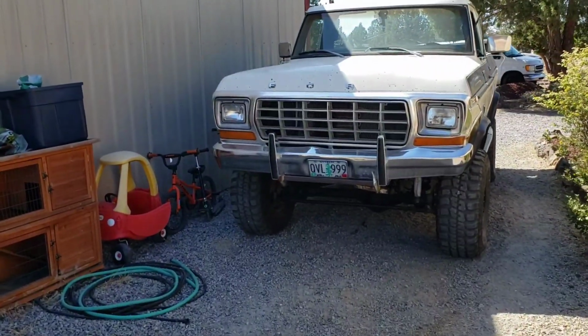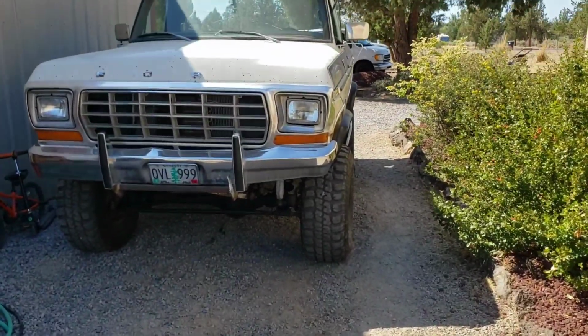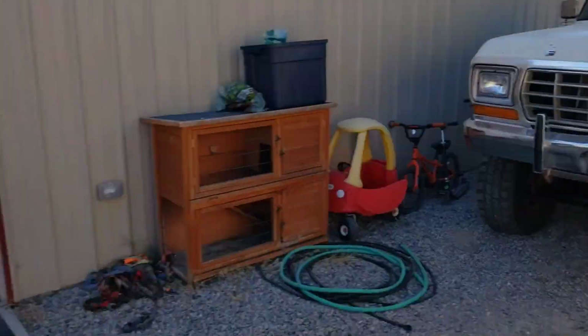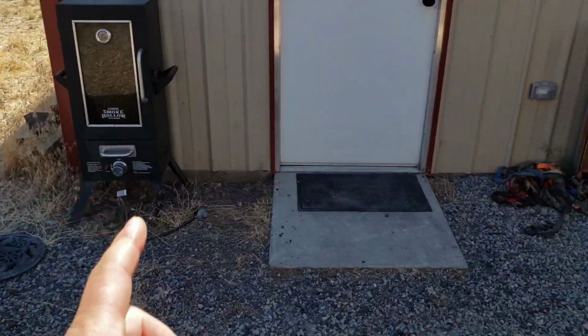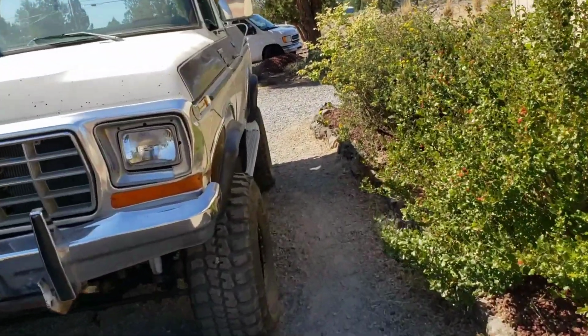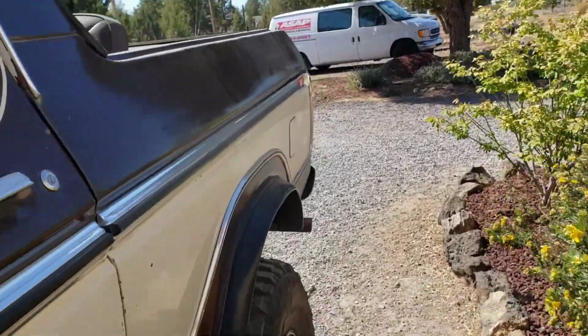The Bronco sitting out here. I got a rabbit hutch and some other stuff that just doesn't have homes yet, but we're getting there. As soon as the paver patio is done, we're gonna move the smoker over there. But Bronco's been kicked out of the shop for a couple days. She's already collecting dust outside.